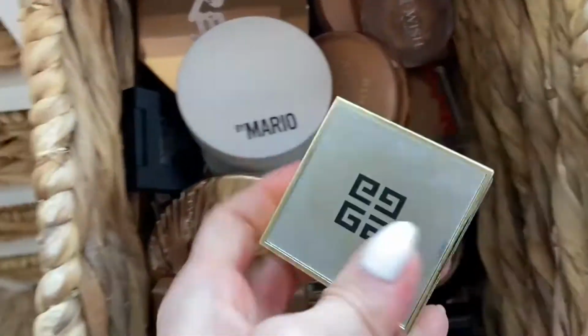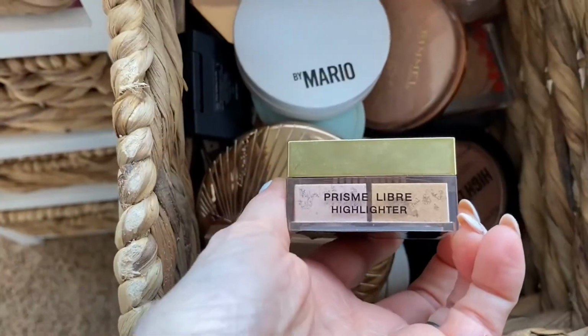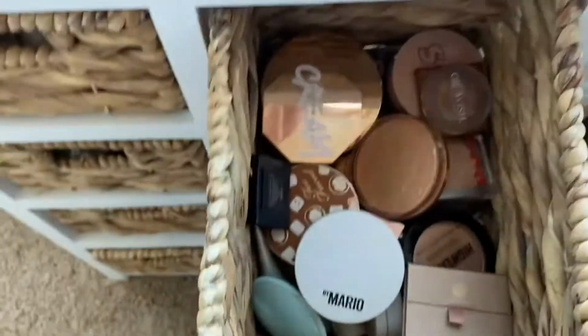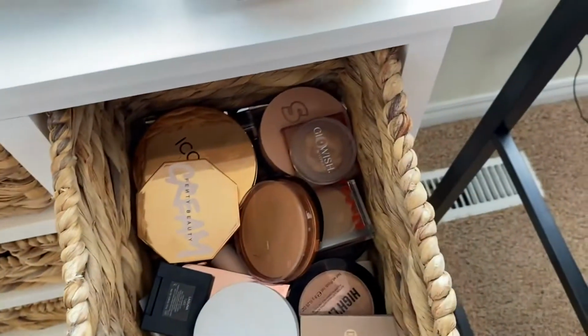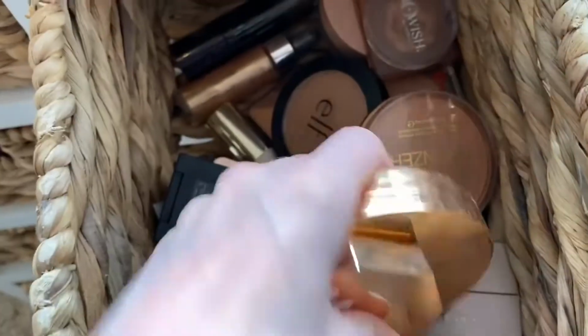Okay, I want to pull out this highlighter from Givenchy. This is the Prism Libra highlighter. It was limited edition. You can't get it, but I do love it. And I haven't used it now for a few months. So let's pull that out. And what else? I'm going to pull this out and just put it up here because I do want to reach for it a little bit. But I think I'm going to pull this one out for my powder bronzer because honestly I've hardly used it at all. What else have I got in here?